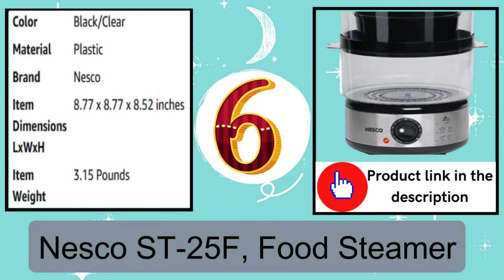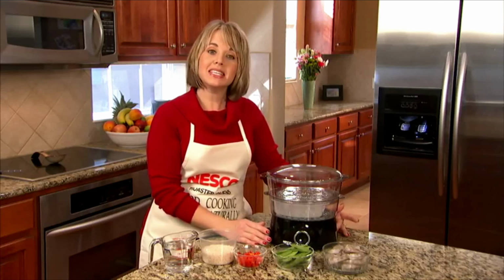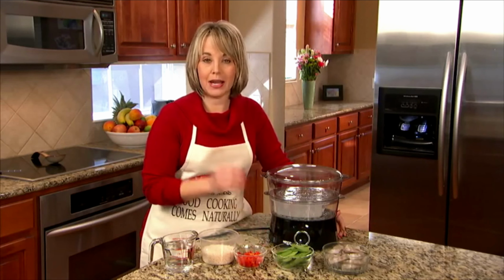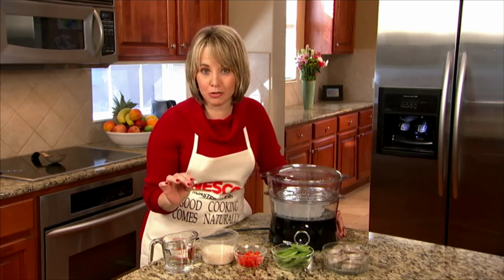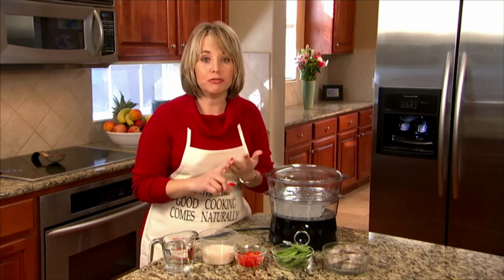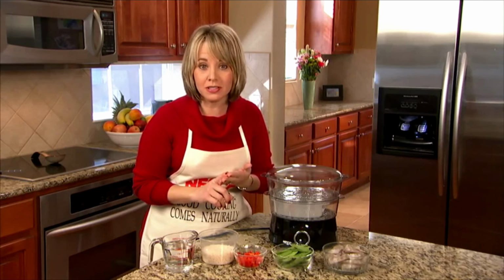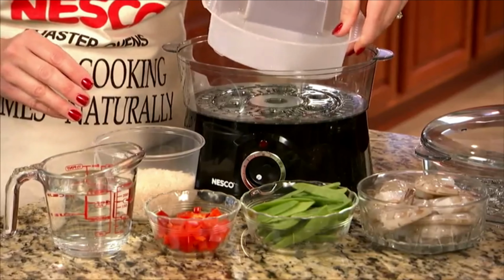Number 6. Nesco ST25F Food Steamer. This is the Nesco 2-tray electric steamer, and I'm telling you, this is the kitchen appliance that you're going to use every single day you cook in your kitchen. Why? Because it's perfect for your vegetables, your fruits, your rice, your cereals, and surprisingly, it's also great for your meats. I'm going to show you how easy it is to use.